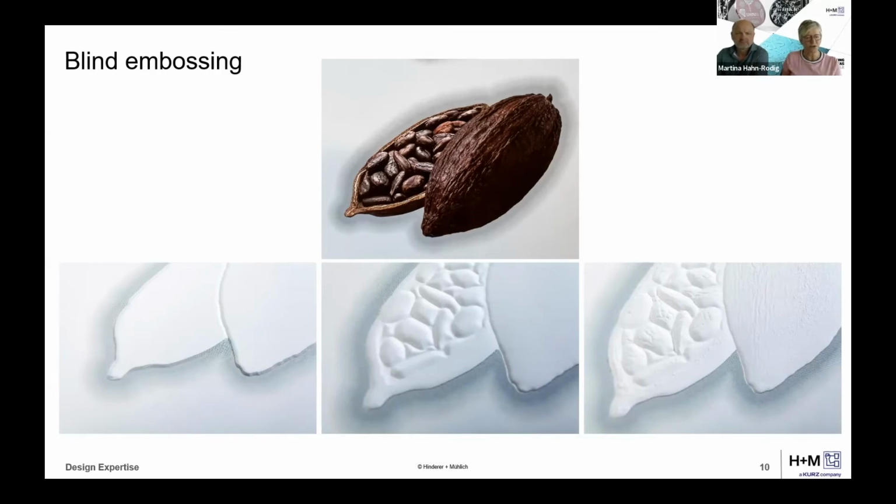You see here 3 different executions. This is the most simple one. So if we just want to give a little bit of haptic effect to this print here, then we would just make a 2-level die and say, okay, we put it on 2 different levels. This part here is on level 2, and this is on level 1, and this provides already a haptic effect.